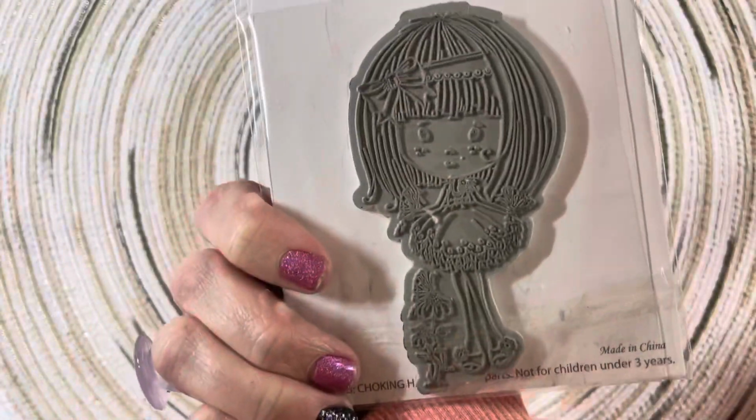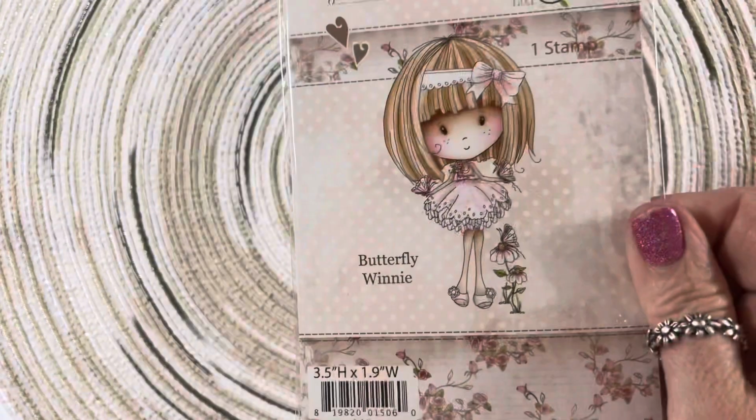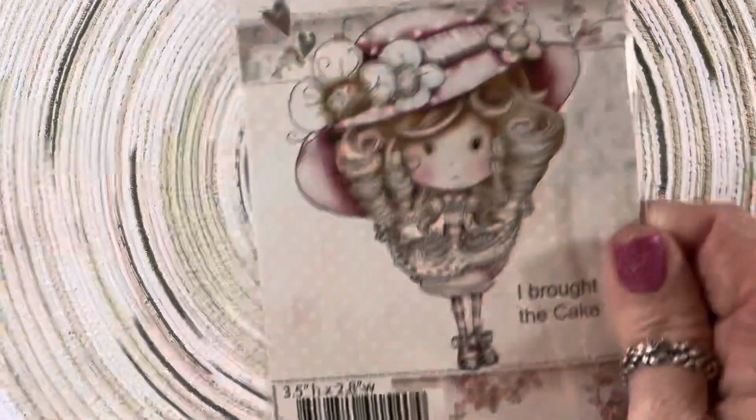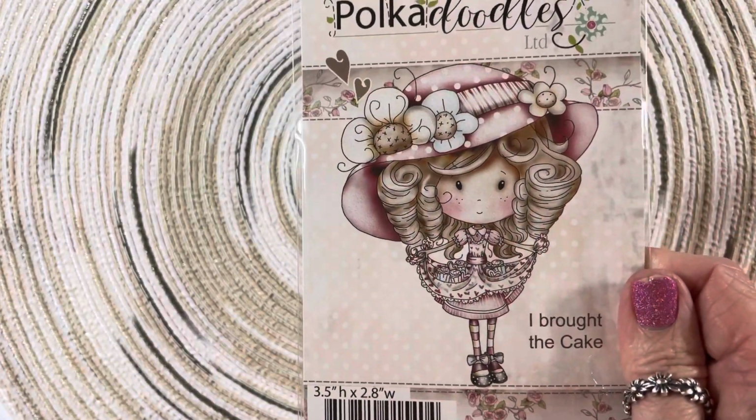And this one is Butterfly Winnie. And I got her pretty clean too. I left a piece of, what do you call it? I don't even know right now. I brought the cake, and this one was brand new. I love her hat and her hair. Oh my goodness.